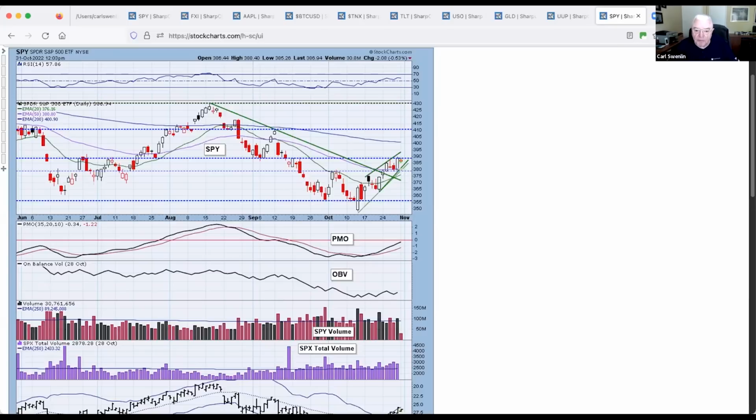It's a bearish formation, but in this time frame, it's not likely to extend very long. So look for a short-term pullback, maybe to this line, maybe a little bit below it.